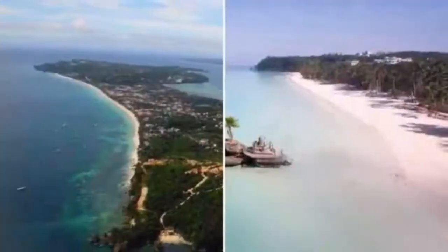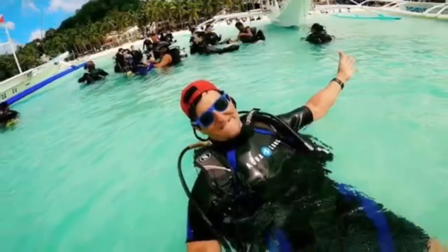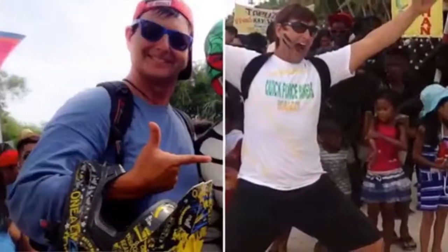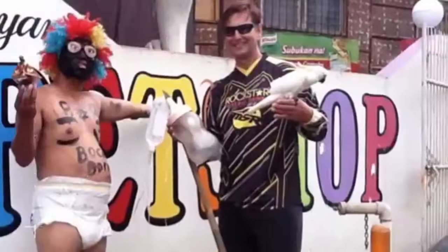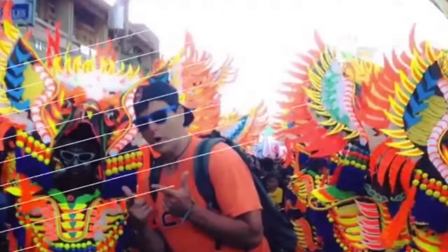And the dollar is really strong here. It's really great, so you can get a lot of value for your money. And the people are nice here. The people are really good, and they have lots of fun parties at the end. We had some good ends here in Boracay and Kalibo and other places.